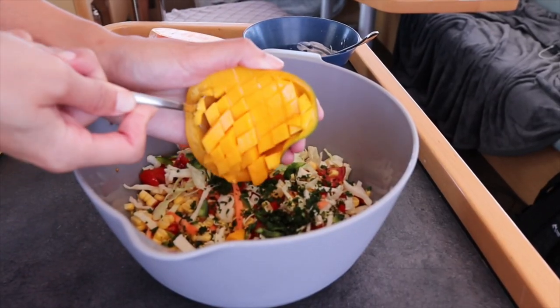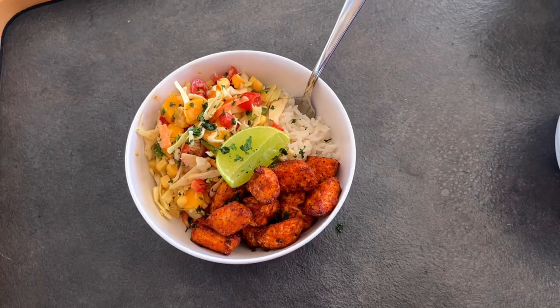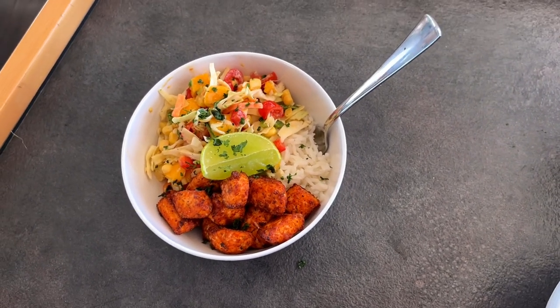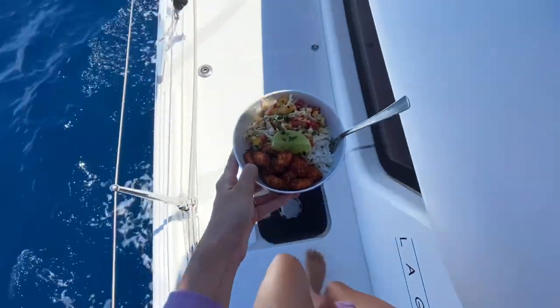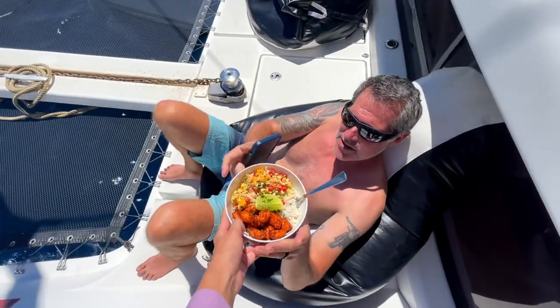Lunch today is this spicy mango and veggie slaw with coconut rice and blackened salmon bites that I made in my air fryer. This has been my favorite combo lately. You're welcome.